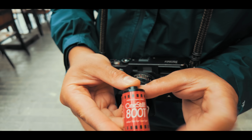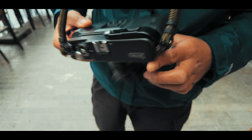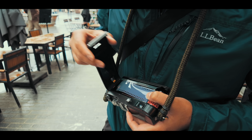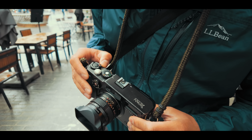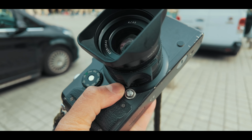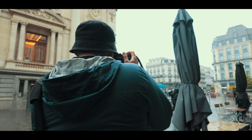Now, before I show you the images I made with this camera, I want to first talk about something very important, and that is how the camera handles. Well, for starters, the camera is pretty large. This, of course, is to accommodate the size of the film plane we are shooting, which equals out to about two 35mm frames side by side. The lens that I'm using is the 45mm f4, which is not too large as well, making this camera actually pretty comfortable to handle in the hands.